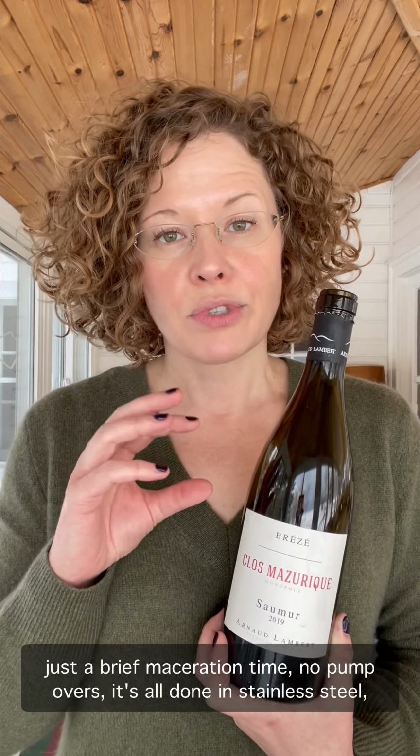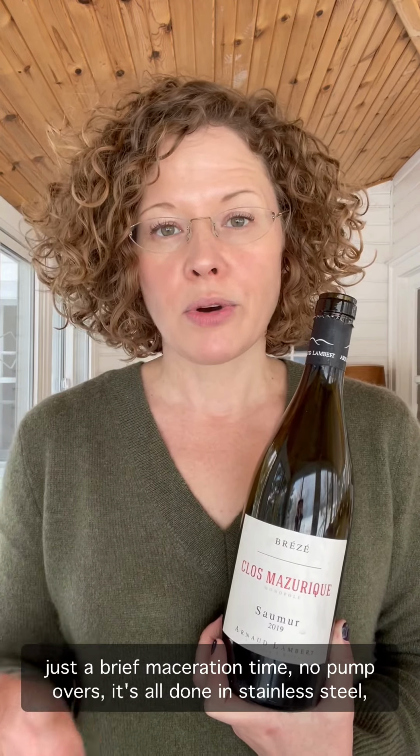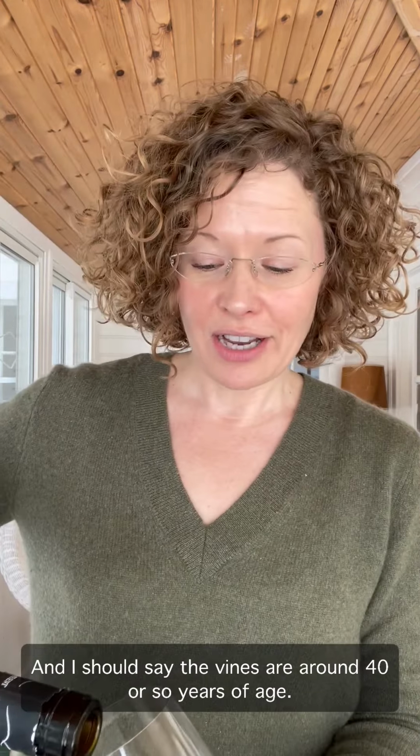It sees just a brief maceration time, no pump overs. It's all done in stainless steel. So I would expect that the wine should have a nice soft, supple, juicy mouthfeel. So let's give this a taste. Oh, and I should say the vines are around 40 or so years of age.